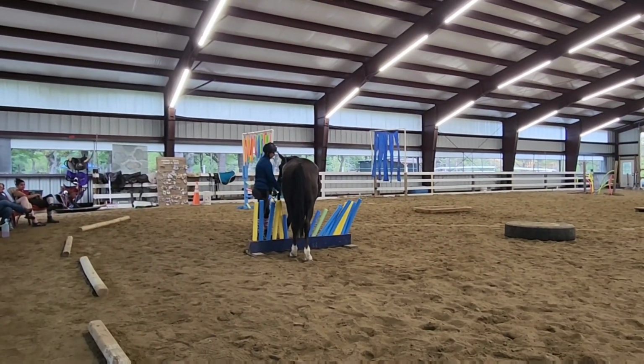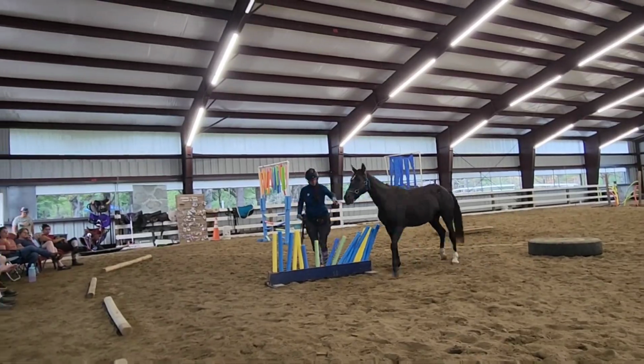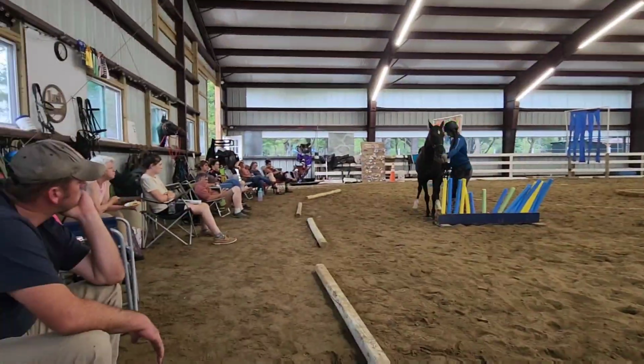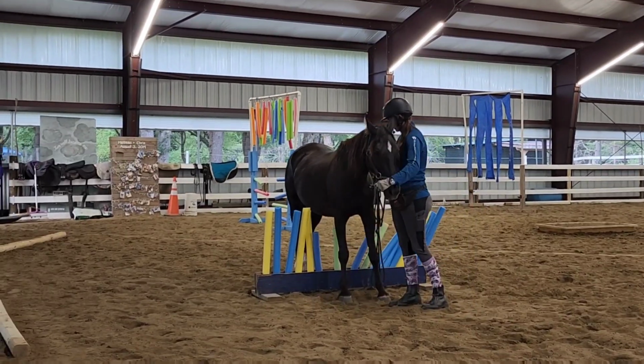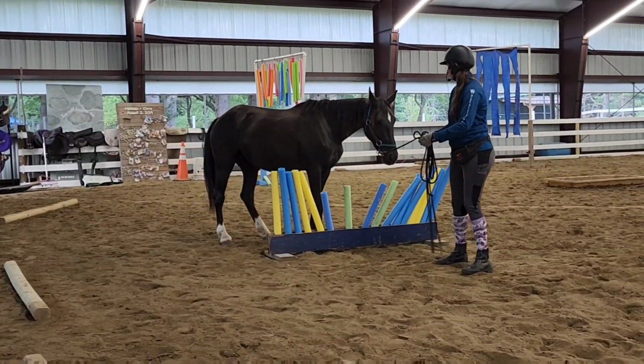You can see I had to do a few repetitions, but all in all, she learned that really quickly to do the sideways, and this is all the first time that she's ever seen this. So we can keep that in mind. It just makes it a little bit more impressive how fast she was able to learn sideways over top of these noodles sticking up, which is super awesome.